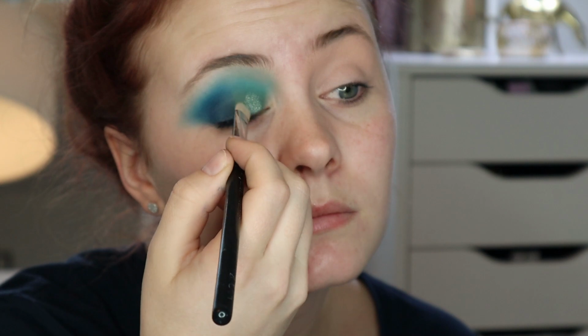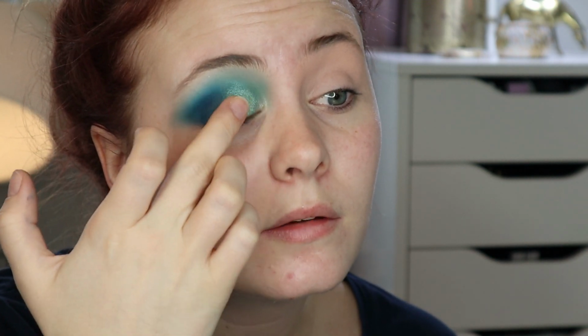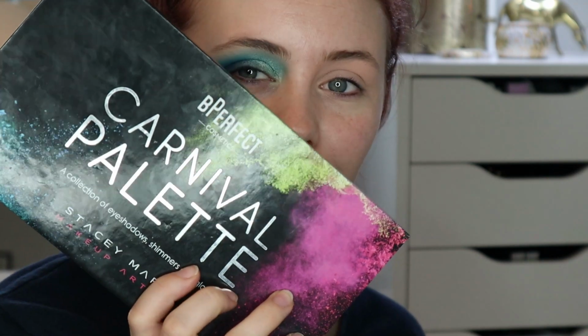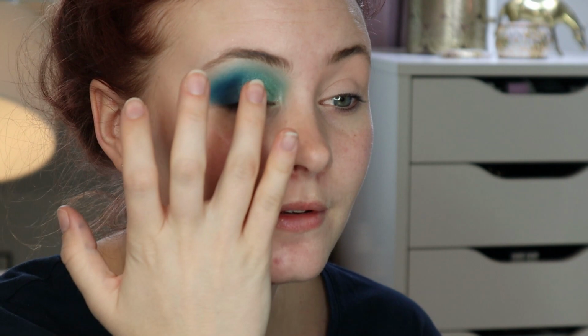And I think what I'm going to start doing is just taking a flat Sueva brush with Fantasy and just see how that goes. I'm going to take a little bit on my finger and just kind of go over. I like to just pat on the line to kind of blend out upwards. Something like that. I feel like Stacey Marie will sometimes blend her shimmers really far up, so that's kind of what I wanted to do, since this is the Be Perfect and Stacey Marie palette. So I think that's a really cool look.